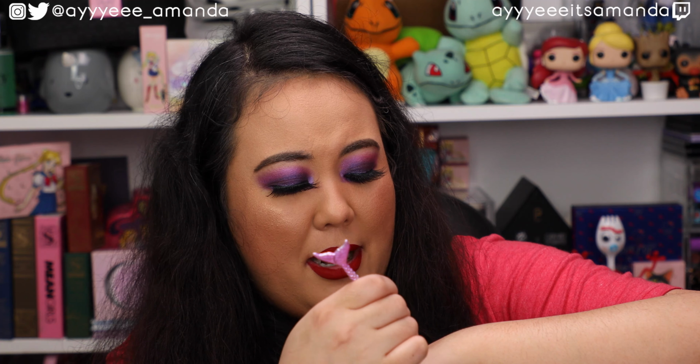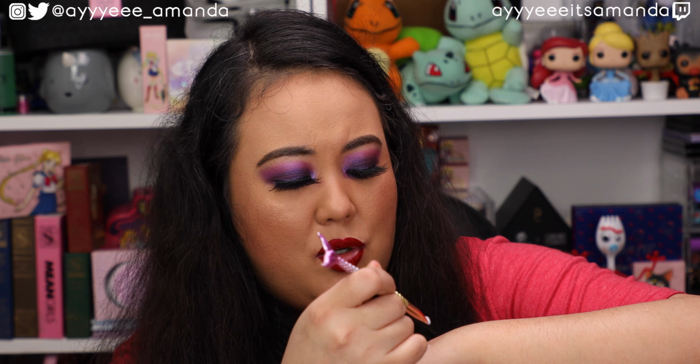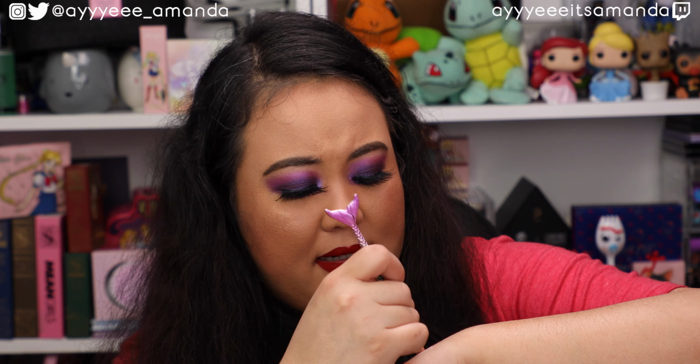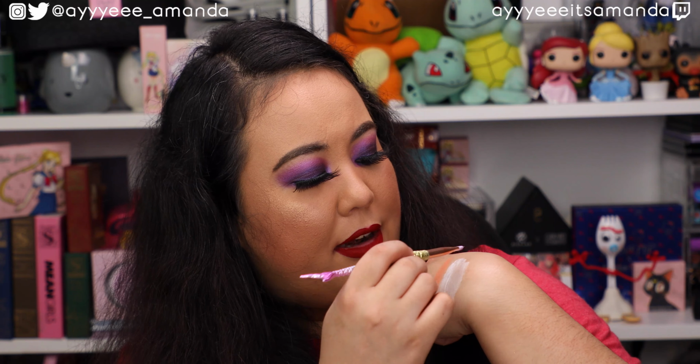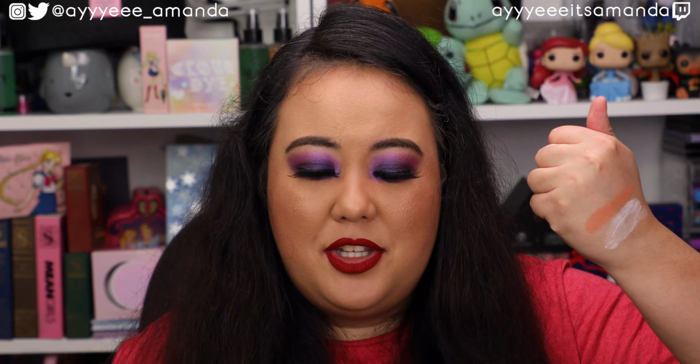Maybe as an eyeshadow base that could work. Reminds me of the NYX one. Oh, it's super thick. But eyeliner? I don't know. I'm painting my hand right now, and it's not drying down either. Super strange. Well, that is strike number 2.